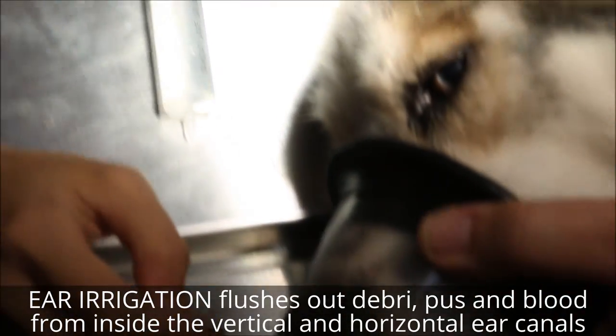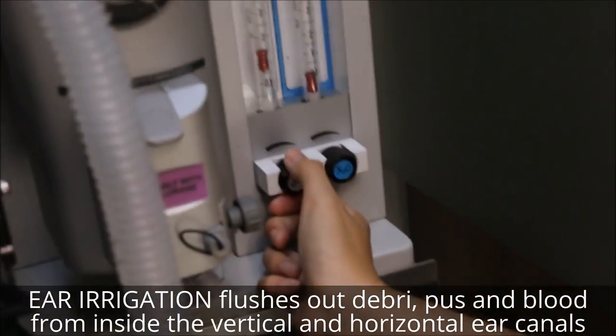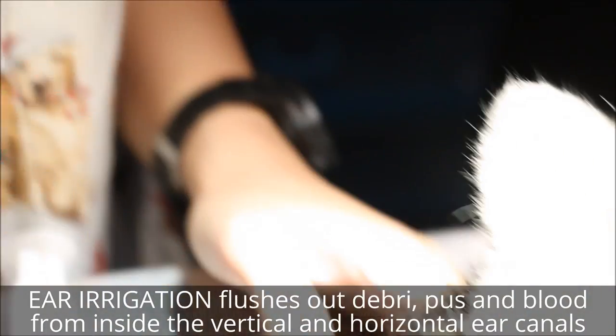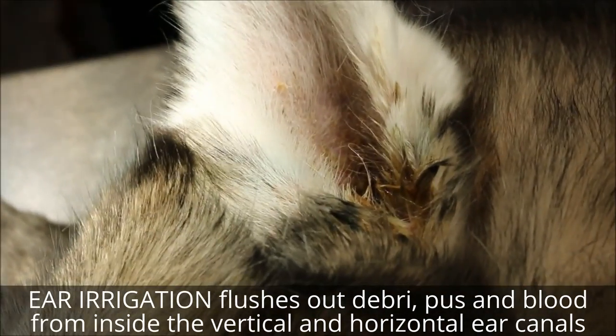So this is a cone. Oxygen, I don't know whether oxygen is full or not. Maybe put it to one. Normally I use one or two. Okay, ready. So just demonstrate the irrigation. Come here please.